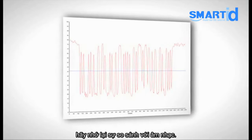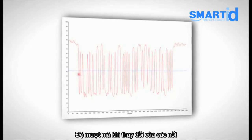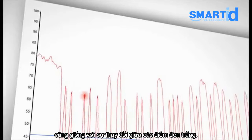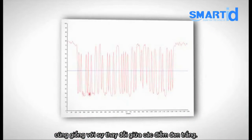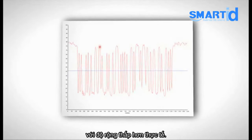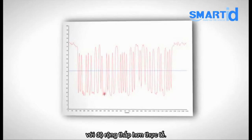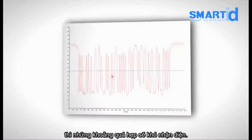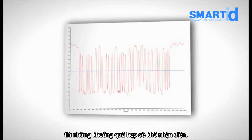Modulation is assessed. Remember the comparison with music? The smoothness of the changes between notes. But we're thinking of the smoothness of the change in reflective peaks. Scanners will always tend to see bars and spaces as being narrower than they really are, and the lowest modulation grade in any scan will always relate to the narrow space that's hardest to see.